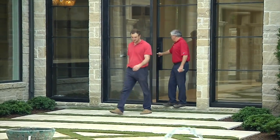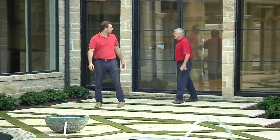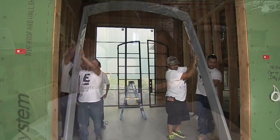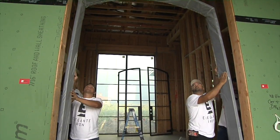We are just so happy to be here. Elegante takes such pride in the collaboration that we have done with Mike Jones and Milan Design Build. We have a house starting with Mike, and we will see him again at the hills of Kingswood.